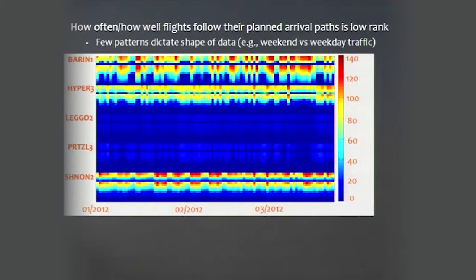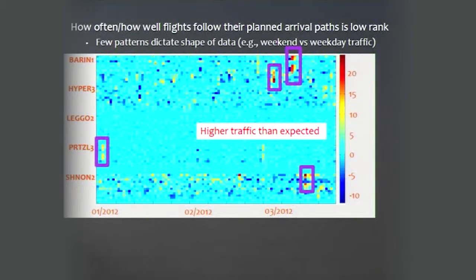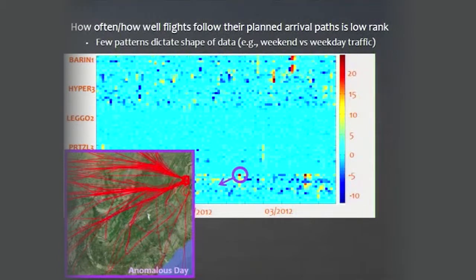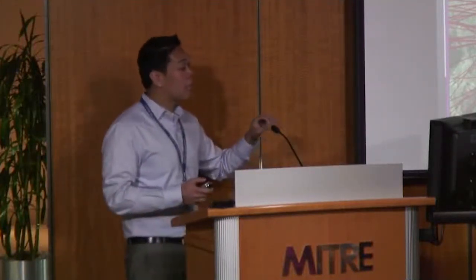If we use the same kind of idea of separating this matrix into a low-rank part and a sparse part, we could examine the sparse part for unusual deviations to what we expect. Then it becomes really apparent where traffic was higher than expected. And there are also little blips that you become aware of, like this guy right here. Right. That is an anomalous day of traffic that was identified by this technology, and we could compare that to a normal day, and we could see immediately that there are some flights emanating from the south that shouldn't have been.